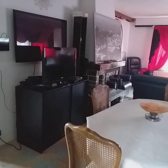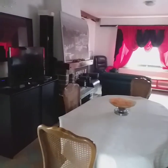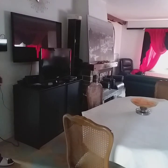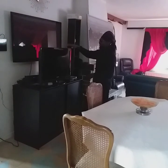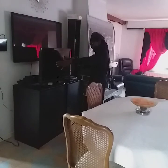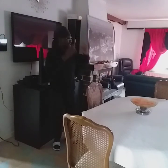Here is the dining room or living room. This is where people can eat. There is a TV and the table is right here. This is a small TV we have right here, and behind this TV we have a big one. This is the medium one, and this is the big one. And right here is a table where people can eat.